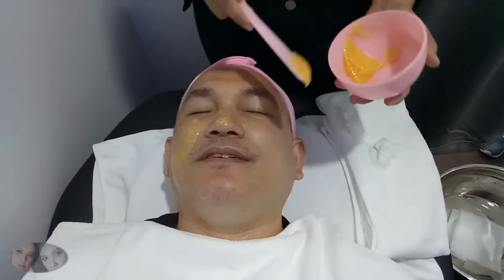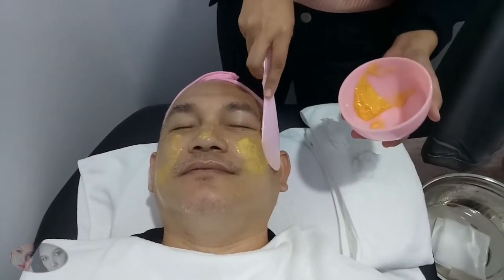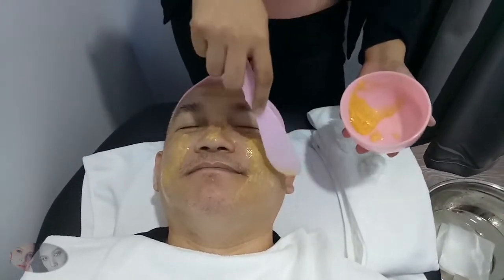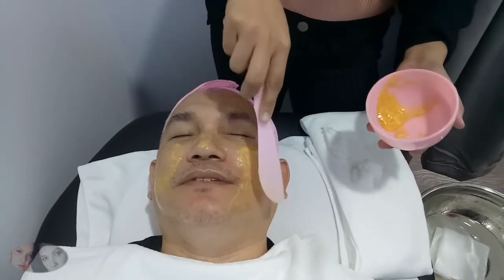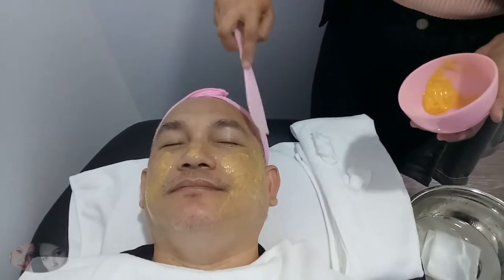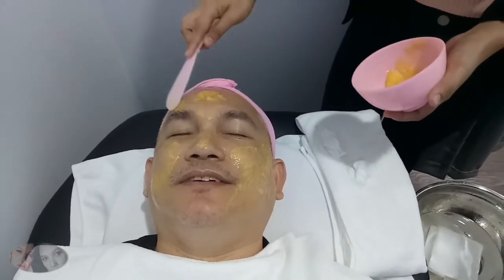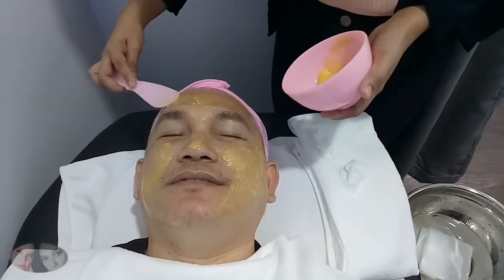Ano naman benefit mo? Sir, ano po yung napili mo po? Maraming siya eh. Sticky siya? Opo. Ano yung ginagawa niya sa skin natin? Ah, para siyang mask yun? Mask po siya, sir. Ah, okay. Pero yung consistency niya ganoon. Para po siyang gelatin.